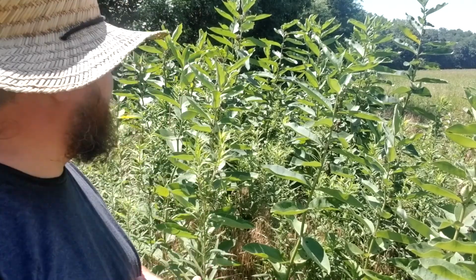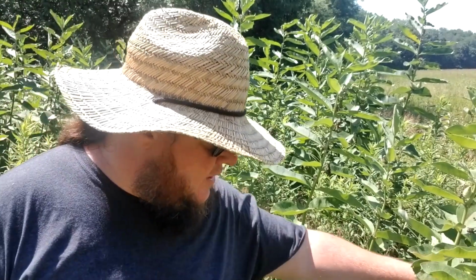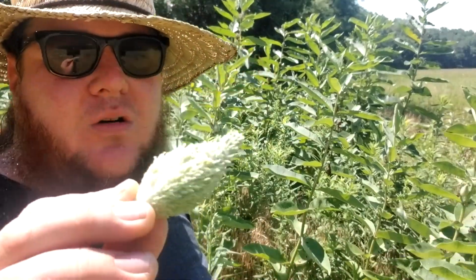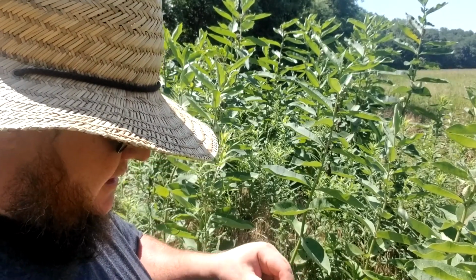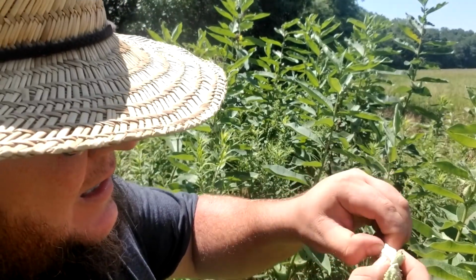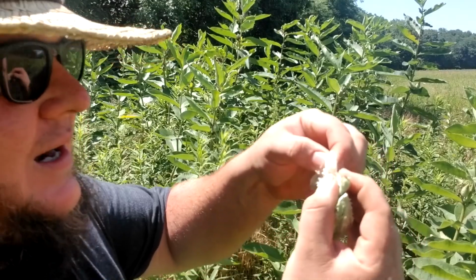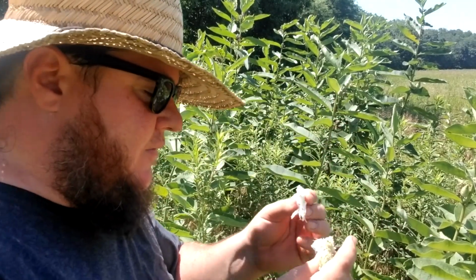I've been watching this patch, and just over the course of the last week, the flowers started to die out and the seed pods started to come on. You want to catch the seed pods when they are very green. So I'm going to pick one here and just show you. They look kind of like a piece of okra, right? And when you open them up, they should have a fleshy inside that is kind of soft and almost like a string cheese kind of thing, right? I think this is going to be perfect for what we want to do.